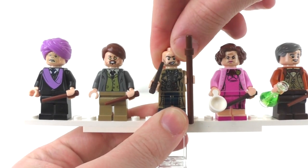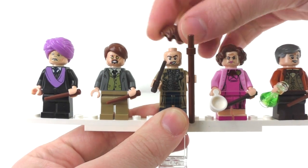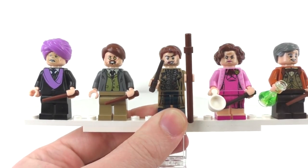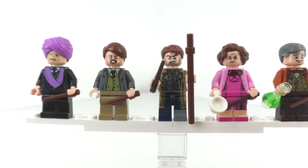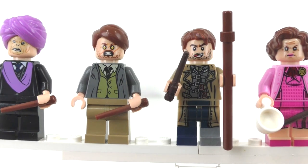But you can turn Mad-Eye Moody into Barty Crouch Jr. right here, which I think is crazy that they decided to go with that double expression sort of thing going on. You can see a closer look at these characters, and there's Barty Crouch Jr.